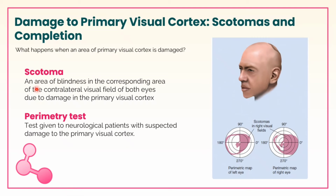Scotoma is an area of blindness in the corresponding area of the contralateral visual fields, contralateral meaning opposite sides of the visual field of both eyes, due to damage in the primary visual cortex. Okay, so patients with suspected damage in the primary visual cortex are usually given perimetry tests to detect scotomas.